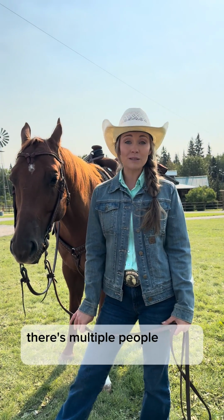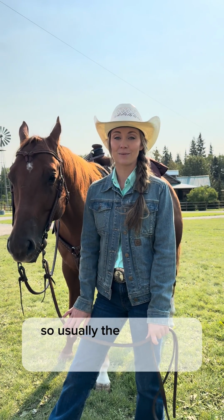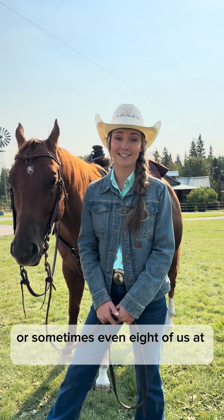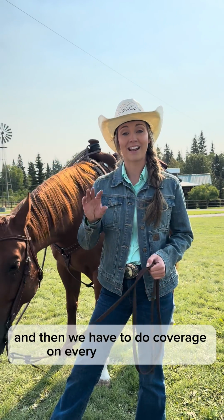If there's multiple people in the scene, we have to do coverage on every person. So usually the most time-consuming are scenes at the dinner table where there's 4 or 5 or 6 or sometimes even 8 of us at the dinner table. We have to do a big master of everyone, and then we have to do coverage on every single person.